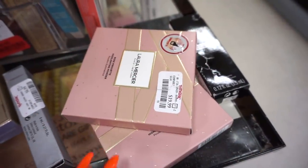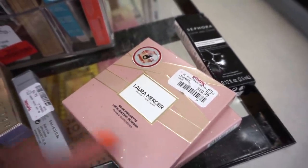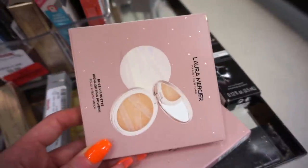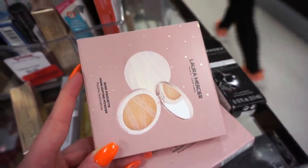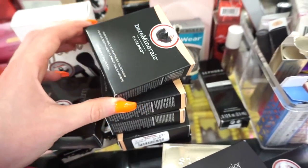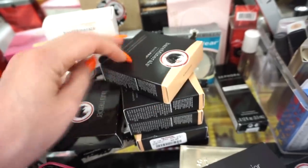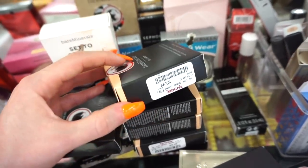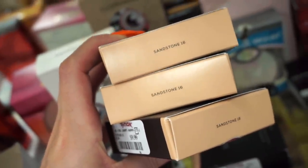They have some restocks here on these Laura Mercier highlighters, but they actually look like bronzers, so I don't know, $19.99. We found these last week, so if you guys watch that video, you know what this looks like. They also have some restocks here on the Bare Minerals Bare Pro Powder Foundations. I know a lot of you guys mentioned to me you love this. These are $9.99 here. And this is the shade that I found, Sandstone 16.